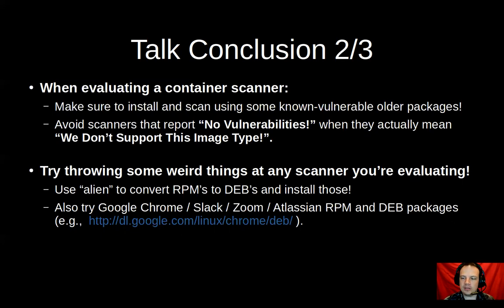And then maybe throw some weird stuff at them, right? Like you can use the alien command in Ubuntu and Debian. It converts RPMs to debs. Let's see what the container scanner thinks of that. And then, all these debs that these companies now give you to install, right? That's how you install Zoom on Linux, through a deb. So if there are vulnerabilities with that, can the container scanner catch that?